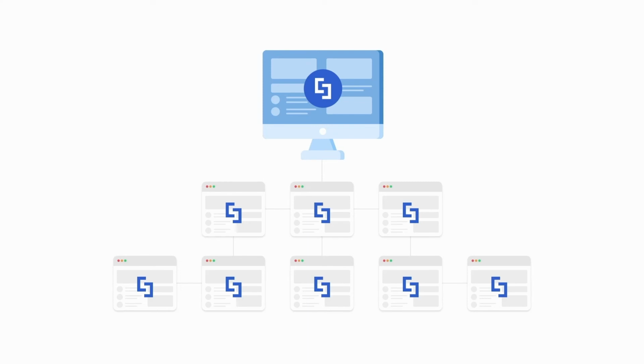Efficiency. The upgrade does not require any action from the user if the auto upgrade is on, or just one button click if the auto upgrade is off. Speed. The upgrade is super fast. The whole process takes just a couple of seconds.